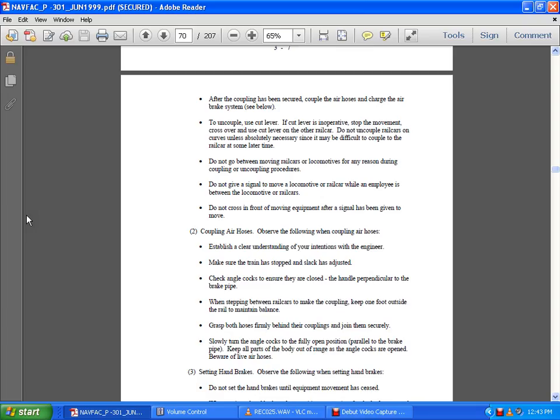Do not go between railway cars or locomotives for any reason during the coupling or uncoupling procedures. Do not give a signal to move a locomotive or a railway car while an employee is between locomotives or railway cars. Do not cross over moving equipment, or cross when a signal has been given to move.